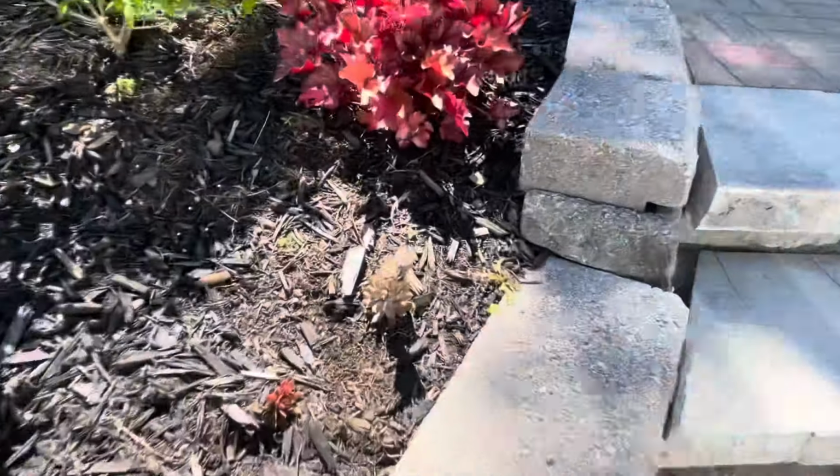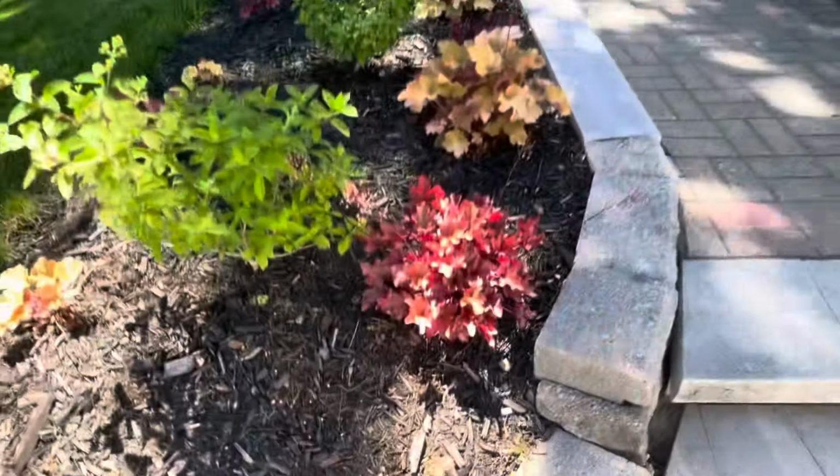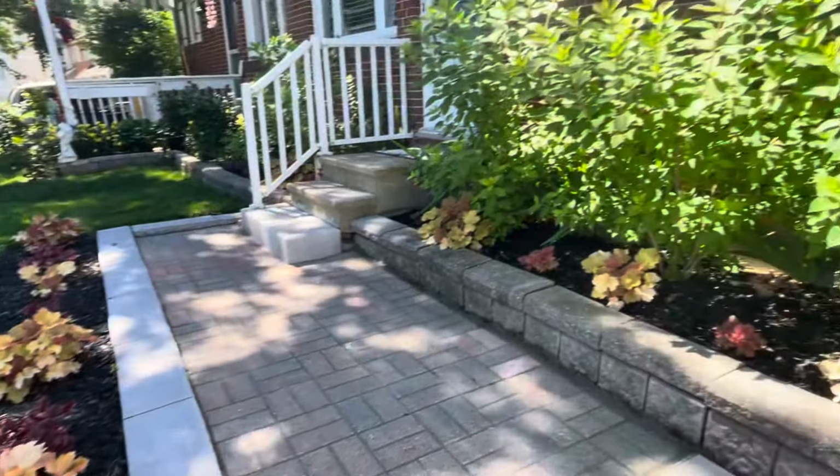Oh, there's another one. Oh, it's a twin. I've never had hens and chicks bloom for me, so I'm kind of excited to see what that looks like.